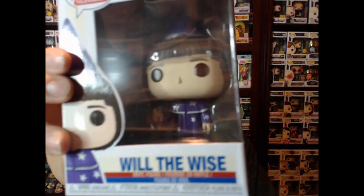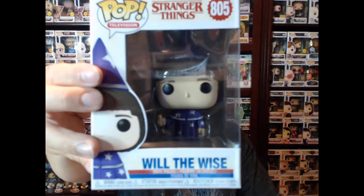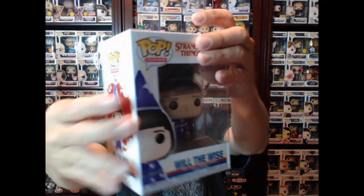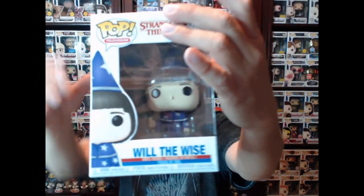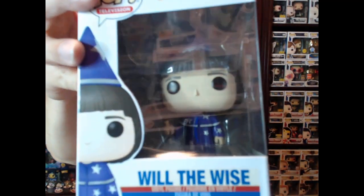Obviously, the season hasn't dropped yet. So, I'm not too sure about Will the Wise, because he's wearing a costume there, and how they're going to use that in the show. But obviously, it's something that they're going to make a Funko Pop out of. So, it's got to be something important. But I definitely think that they needed to do something with his character, because his character's kind of stale.